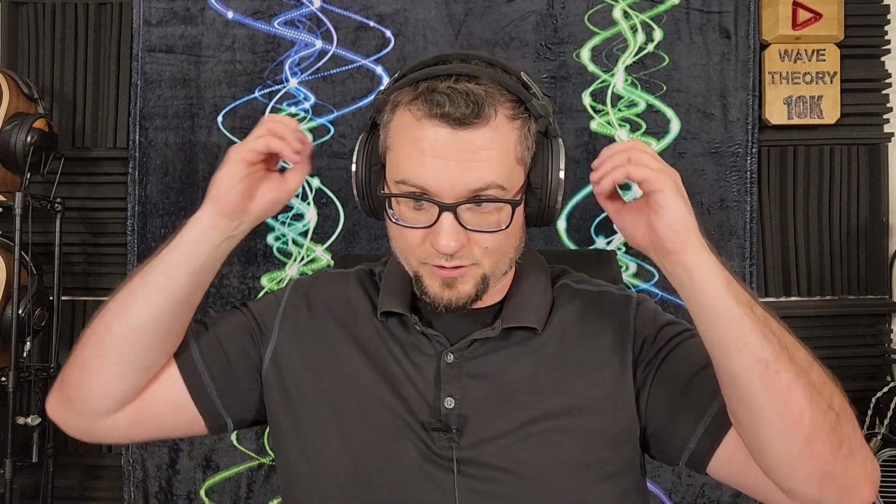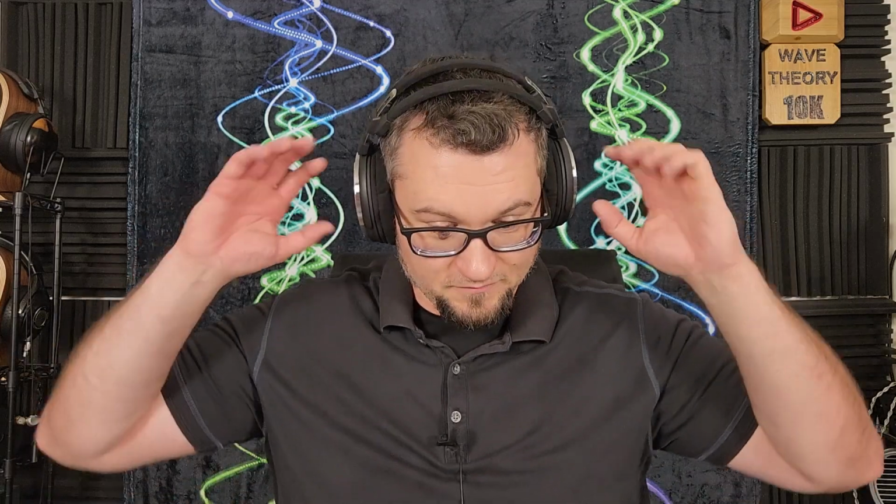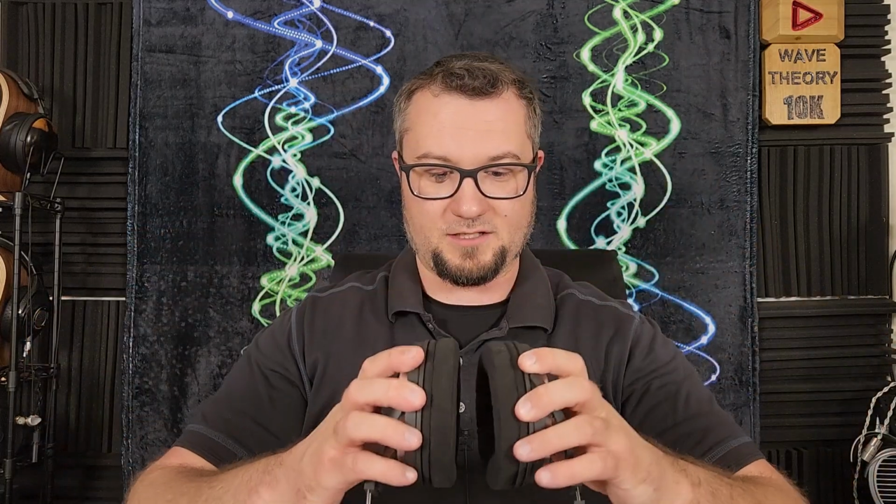It is very comfortable. It's very open sounding again because it's just completely open back. So there's basically no attenuation of any ambient sounds, and of course all your music is going to leak out too. So don't expect any kind of isolation, but it's just very open to the surrounding environment. So that's one aspect of its design.